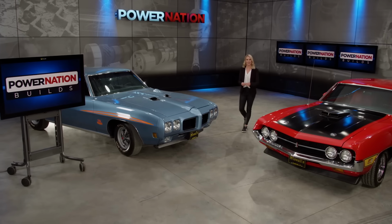Welcome to PowerNation Builds. Today, our Detroit Muscle team is determined to bring that sexy back with one big old cruising land yacht. The big question is, can they do it? Find out now. Here's Detroit Muscle.